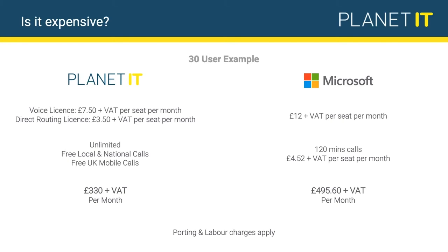But the overall price on a 30 user example, based on the users only using 120 minutes, is £495.60 plus VAT. So you can see already there's a saving there by splitting up the Microsoft offering. And that's obviously why in the past people have been a bit hesitant about going directly with Microsoft because of the cost model.